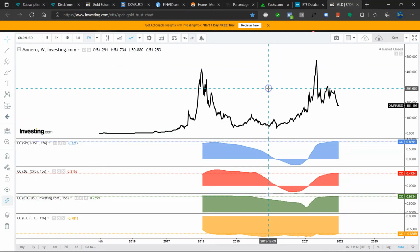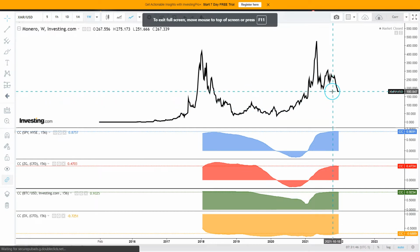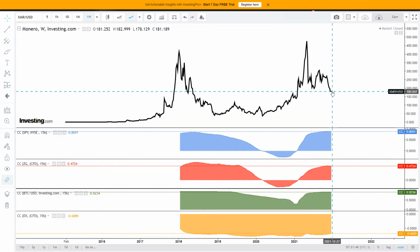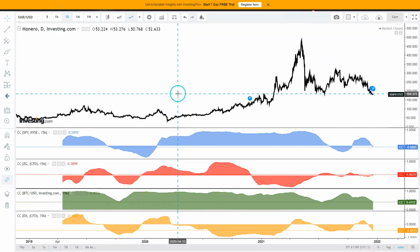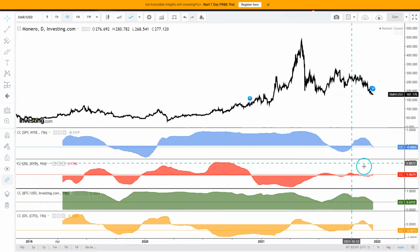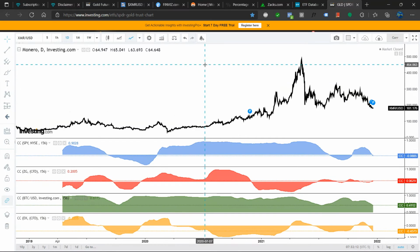When we jump here to the correlations, then we do have 87% positive with the S&P 500. That is strong. 47% with the gold, 92% with the Bitcoin, and minus 69% with the dollar index. Short term, minus 9% S&P 500, 6% gold, 41% Bitcoin, and minus 46% with the dollar index.